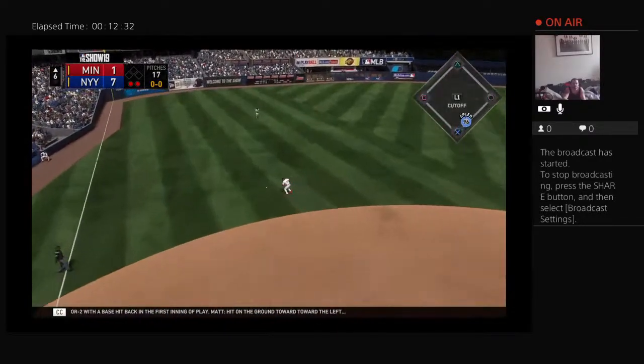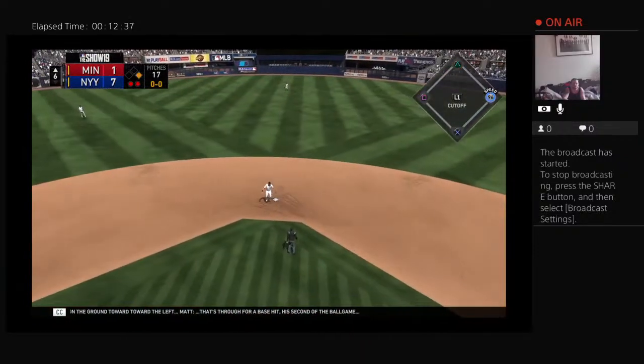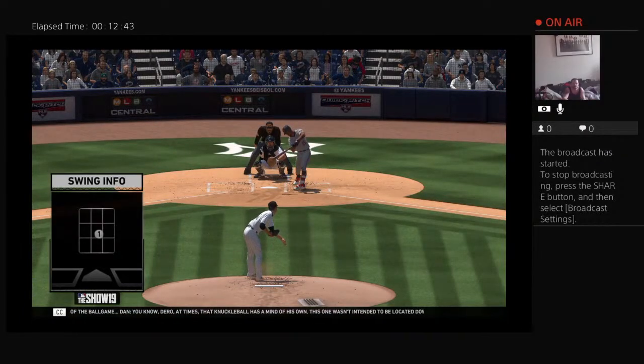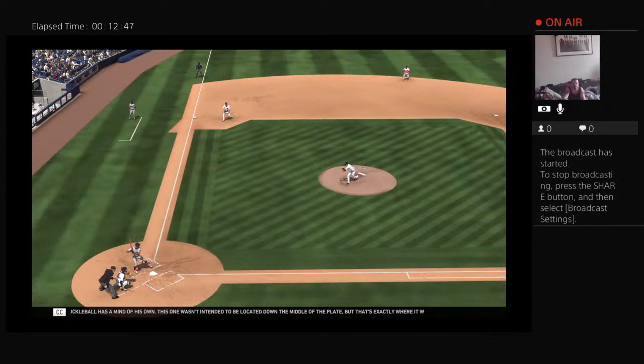Hit on the ground toward the left. And it's through for a base hit, his second of the ball game. You know, Dero, at times that knuckleball has a mind of its own. This one wasn't intended to be located down the middle of the plate, but that's exactly where it was. Yeah, I think the batter was shocked right there. He actually got a pitch.